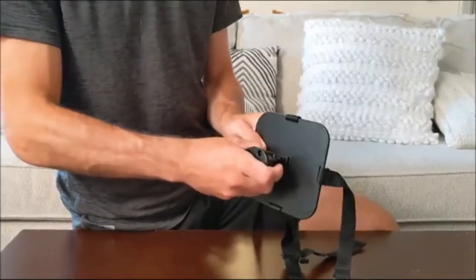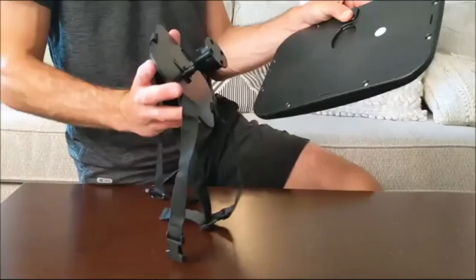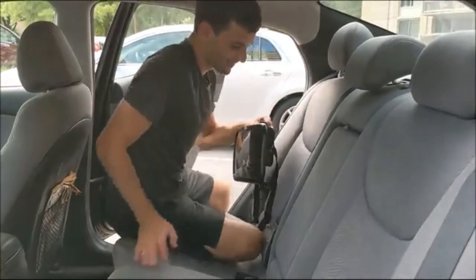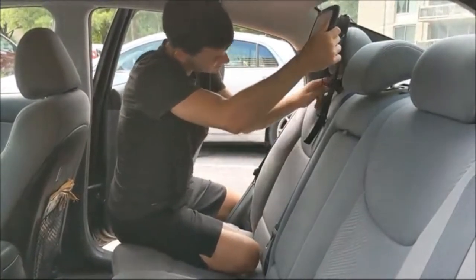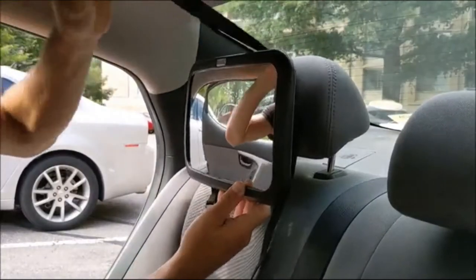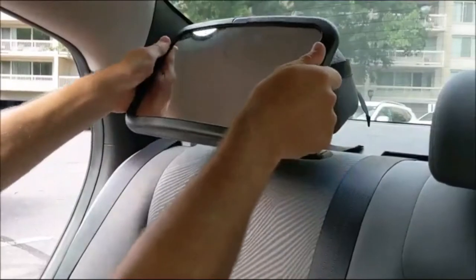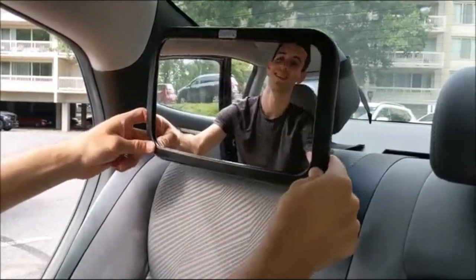The mirror is simple and quick to install. The black polymer plastic holds the mirror tightly in place. The easy-to-fit mirror attaches in seconds to the rear seat headrest. The mirror is equipped with adjustable nylon straps, making it compatible with most vehicles. It rotates 360 degrees for a clear view at your desired viewing angle.